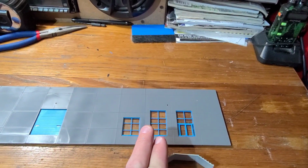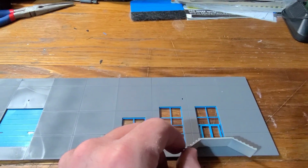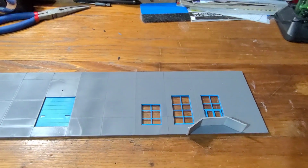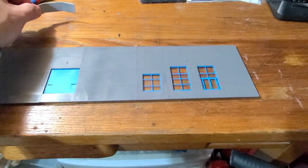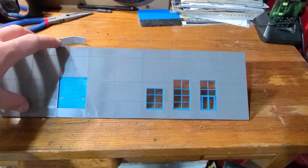And these are going to be the offices, and then the offices are going to be served by a double staircase with a walled railing system, which is in paint right now. I still have to put it together, and the glazing is also already in for the windows.